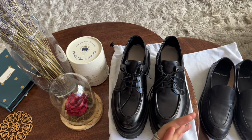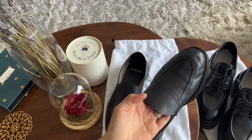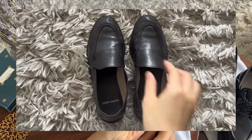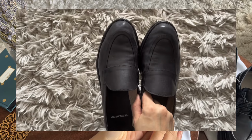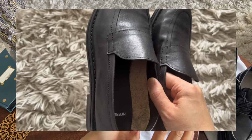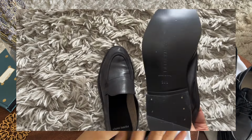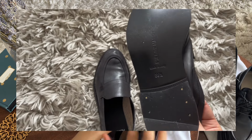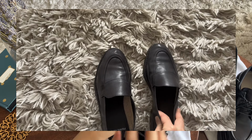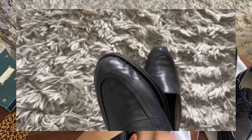Now, the second pair of shoes I got from Pier Hardy are these Noto loafers. So these were an impulse purchase, I'll admit, but once you felt the material, you wouldn't be able to put them down. They're made of kangaroo leather. I had never tried on shoes made of kangaroo leather before, and these feel sublime. So unlike the derbies, my feet feel like they are in their own skin, and I can literally walk in these the whole day without feeling a thing. So I didn't need to break them in at all. It was basically just from day one super comfortable.